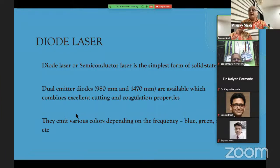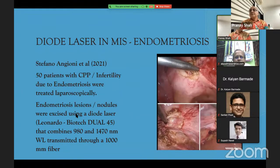The diode or semiconductor laser is one of the cheapest and simplest forms of solid-state lasers. Dual emitter diodes with two frequencies at 980 and 1470 nanometers combine excellent cutting and coagulation properties. The laser emits various colors, blue, green, and red, depending upon the size of the fiber used. Stefano Angiani treated 50 patients with chronic pelvic pain and infertility due to endometriosis, laparoscopically using a diode laser of 1000 microns to vaporize implants and excise nodules in deep infiltrative endometriosis.